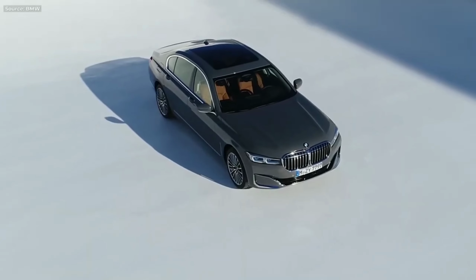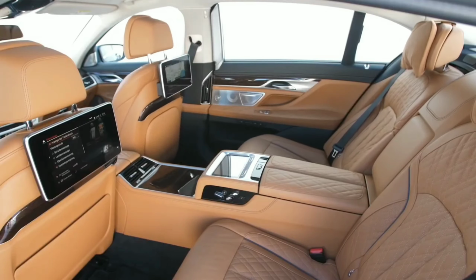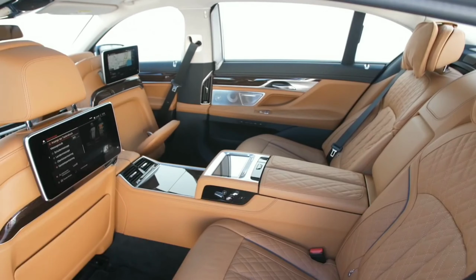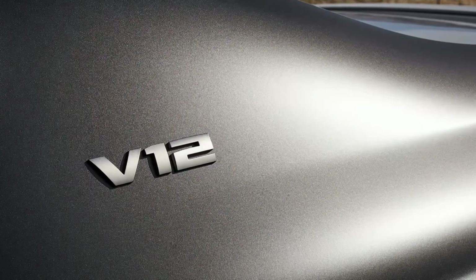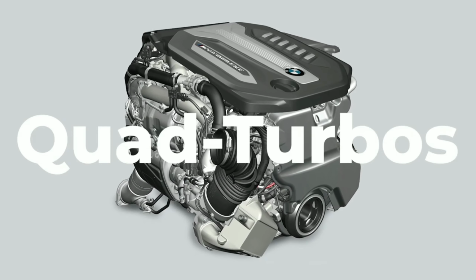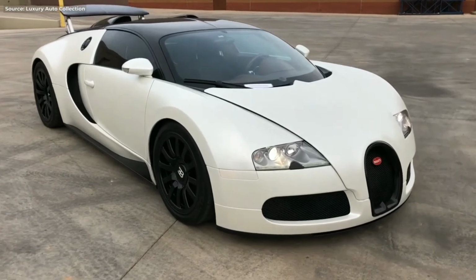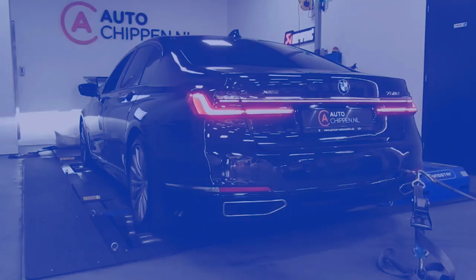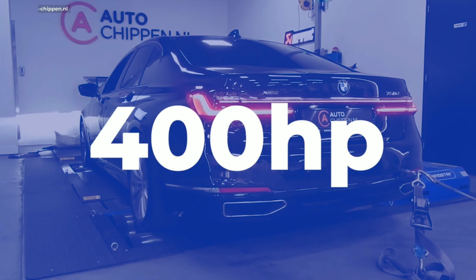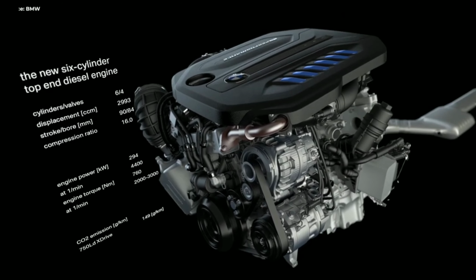Ugh. Looks aside, the 7 is everything you'd expect from a German luxury limo. Big, opulent, and technologically advanced. Plus, it comes with an amazing engine. I'm not talking about the V12, but a 3-liter diesel with quad turbos. Yeah, you heard that right. Quad. The only other manufacturer who ever thought that quads would be a sensible thing to do is Bugatti. Anyway, it produces 400 horsepower or 133 horsepower per liter, which makes this the most power-dense diesel engine ever.